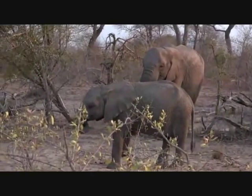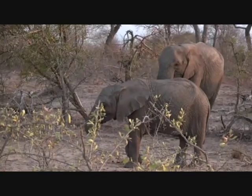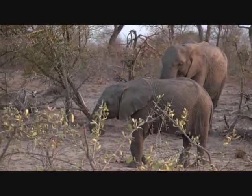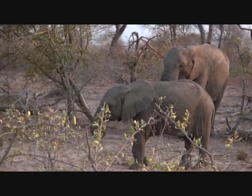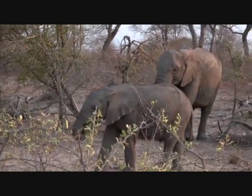We can still hear them cracking in the distance. There's another big female still coming ahead, but she's behind us. And this lovely golden light is just amazing.